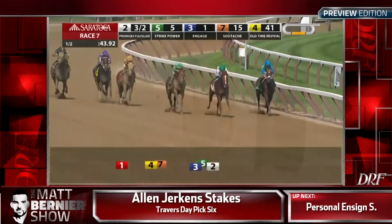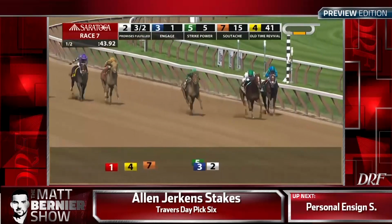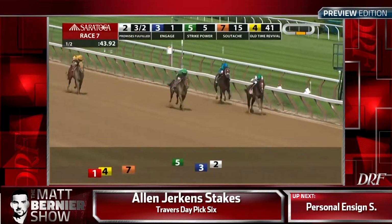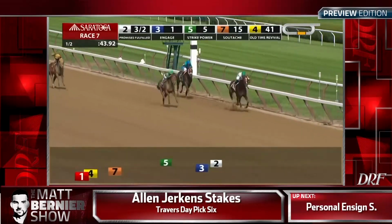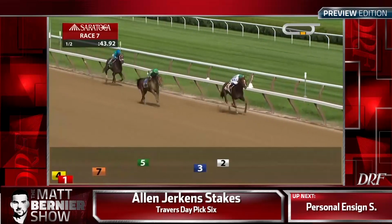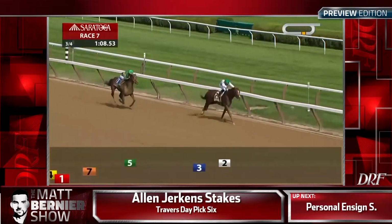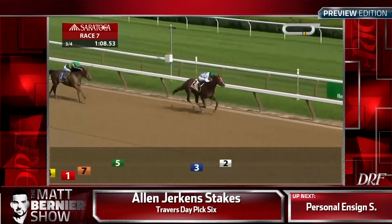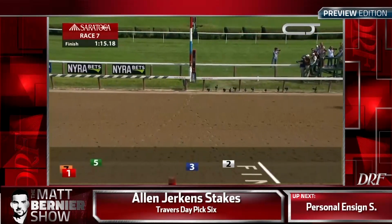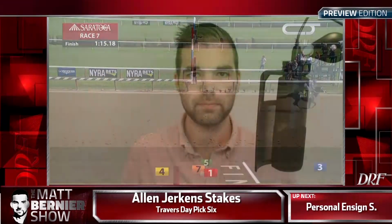Here's Larry Colmus with the stretch run. Fulfilled, who will have to deal with Engage, and Strike Power tries to battle on, but he's starting to lose ground to Promises Fulfilled, who drifts in with 1 furlong to run. Engage trying to come and get him. Promises Fulfilled, something left in the tank here. Engage is 2 lengths behind, and he's not gonna get him. Promises Fulfilled, strong in the Amsterdam. He won it by 3. Engage was second.